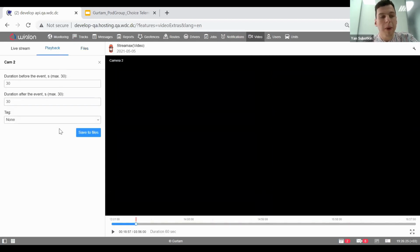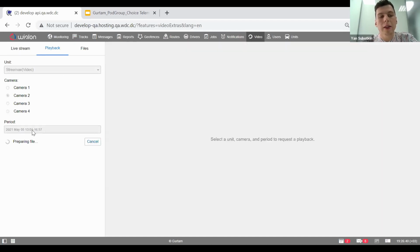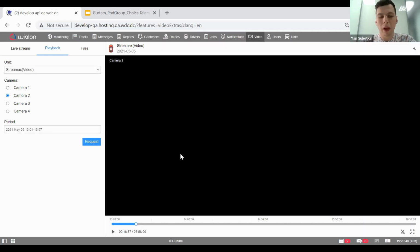Playback feature allows you to see the recording of the video. Here we indicate the unit, camera, and the period for which we would like to see the stream in the past. Let's wait for a moment. And here we could see the video.